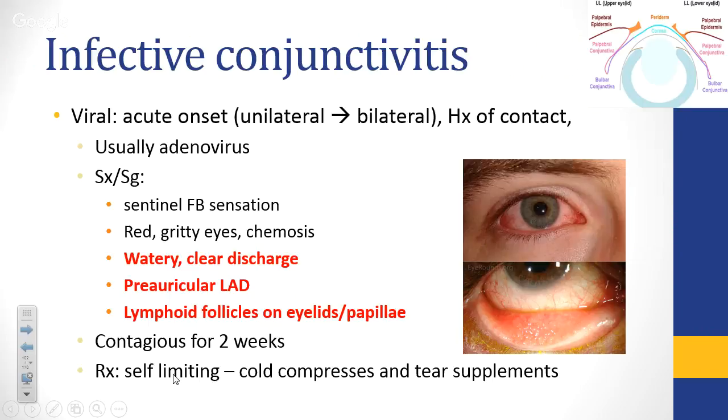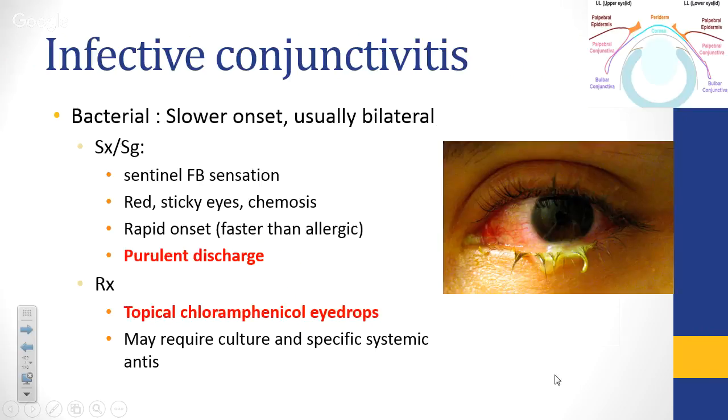So yeah, the treatment is self-limiting: cold compresses and tear supplements, because you basically want to make the eye less angry. Cool? Following so far? Good.